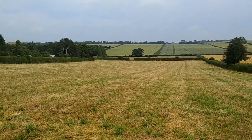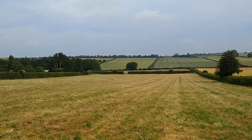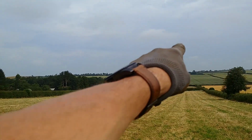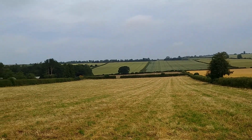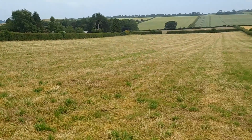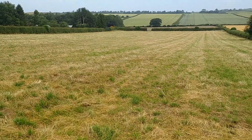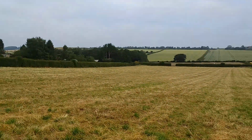I found all sorts, lots of buttons, some coins, cartwheel pennies. See, there was no footpath running through the middle of that, well, from this corner of the field to the far corner over there, hence all the nice finds. I'm not expecting to find too many bits and pieces in here, but you never know. Like I said, I haven't detected it before, so let's give it a go and see what we can come up with.